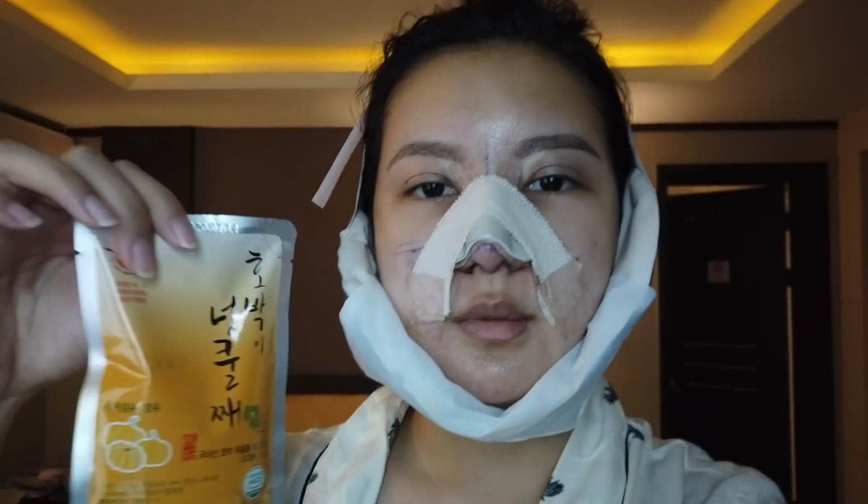Docfinderkorea also provides pumpkin juice, and this helps with de-swelling. I was a bit worried about the taste, but no, it was really tasty. I really enjoyed it, and I had to go through a liquid diet for the first week plus. Having that pumpkin juice made it a little less painful having to go through a liquid diet because it was so tasty. So I just want to give you a bit of an idea of the timeline of my recovery.